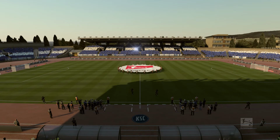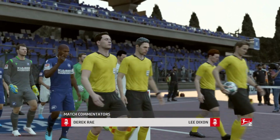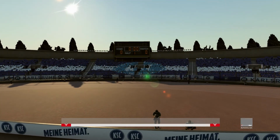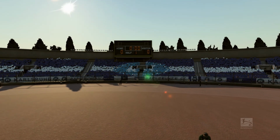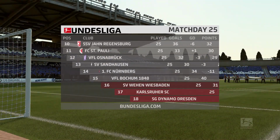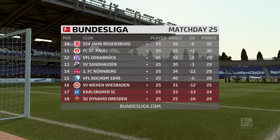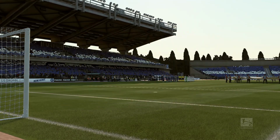Absolutely perfect playing conditions. Derek Ray here in the commentary position, and I'm joined as always by Lee Dixon. And we've got what we hope will be exciting league action coming up for you. I certainly can't wait for this, Lee. Yeah, thanks, Derek. I'm just hoping we get a nice, quick tempo from the start of this game. Both teams do like to get forward, both positive in their approach in the game, so we should be in for some entertainment.